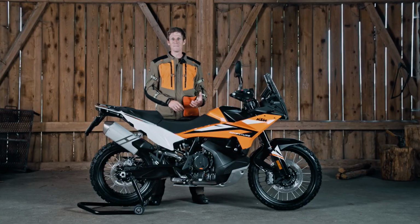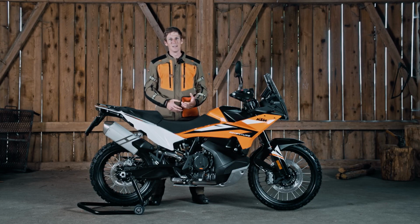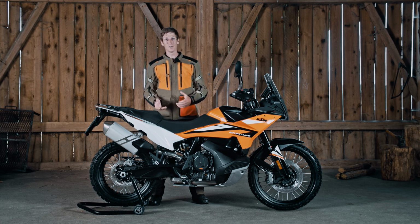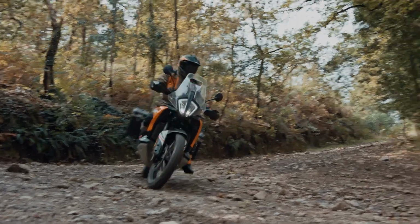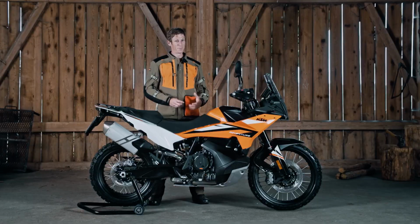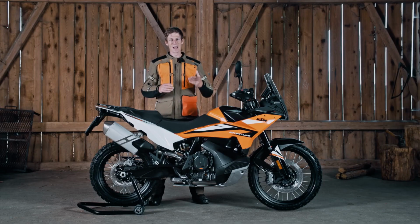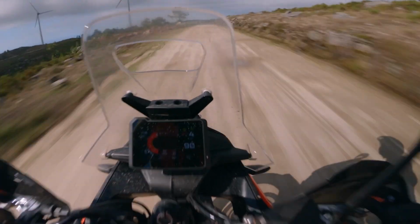So where the 890 Adventure really excels in my mind is in the tight, windy corner roads. So whether that's a sealed road or a gravel road, this bike just loves to corner, it loves to turn. And the plus side of this lower seat height, lower center of gravity is it allows more people to access even more daring adventure. You don't have to be 6 foot tall to enjoy this bike. Any type of person can get out and enjoy it in the mountains.